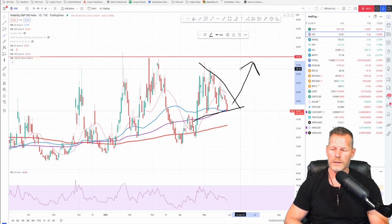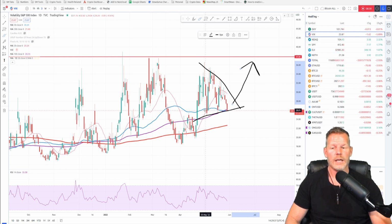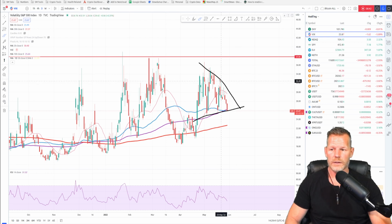I don't want to see that. But it's also possible. We've seen these patterns go opposite as well. It doesn't mean we will break to the upside. These things are just probability scenarios. The VIX could break to the downside. And if it goes to the downside, as well as the dollar descending, that would be very good for the markets. So we need to watch this closely, especially the VIX.